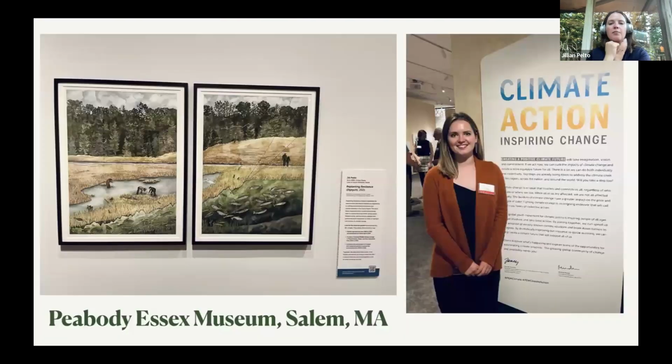And I was really proud of getting to show these pieces at my first show at a museum. This is the PEM, the Peabody Essex Museum, in Salem, Massachusetts, which is really close to Boston. It was part of a big group exhibition, and on the right, you can see the title, Climate Action, Inspiring Change.